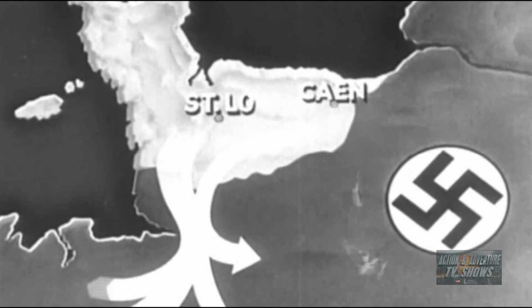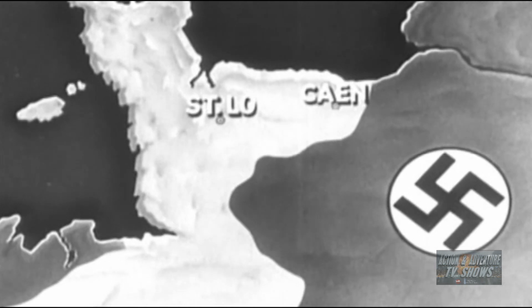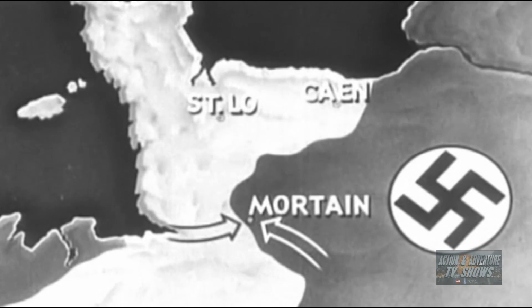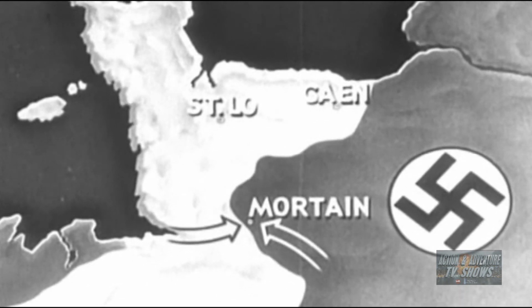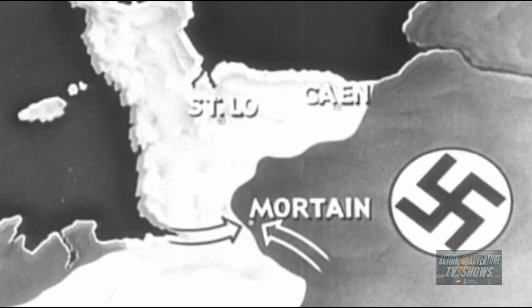The Allies drove almost due south through Oran. The First Army then turned eastward to hit the Germans' flank, but the enemy contested this action. His attacks, which were thrown in at the town of Mortain, just east of Avranches, began on August 7th.